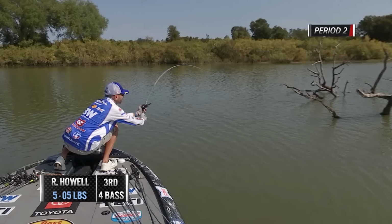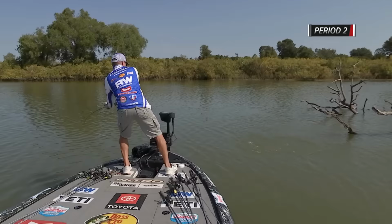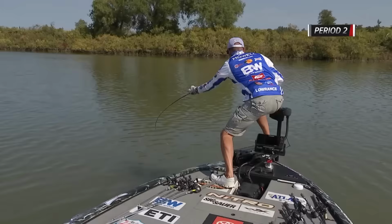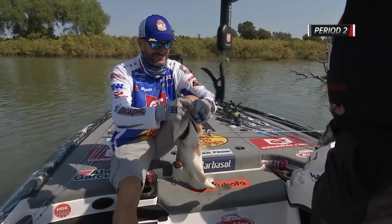Gosh. Come on, be a bass. Be a bass. Is that a bass? Oh my God, it's a gigantic bass. Oh my Lord, please let him stay on. Good Lord, that's a big bass. Come here. Oh, look at that big old bass. How many times did I throw on that man? Oh my gosh, thank you, Jesus. That is a giant. Put that on the score tracker, boys.